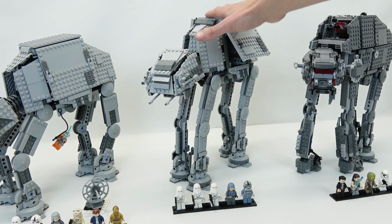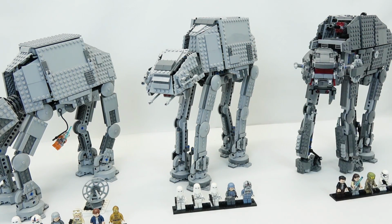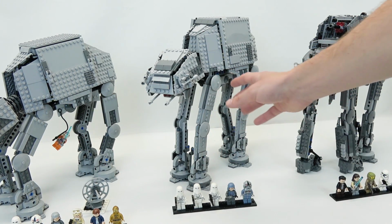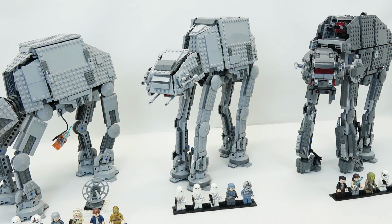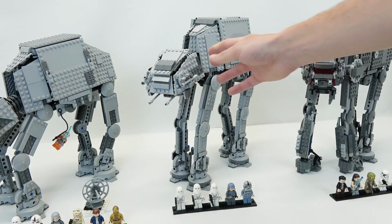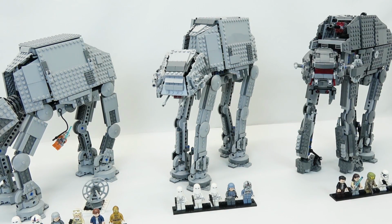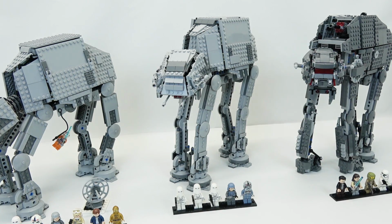So these 2 AT-AT Walkers, the one from 2010 and the one from 2014, are both in light bluish gray from the Battle of Hoth. They also both have posable legs, which offer 2 different points of articulation, and also the feet. So actually 3 different points of articulation for the legs. In general, I'm a huge fan of the AT-AT Walkers from the Battle of Hoth and Episode 5, just because that's classic, man. That's the stuff right there.